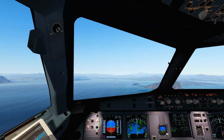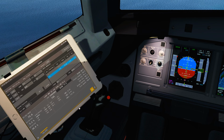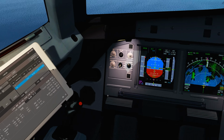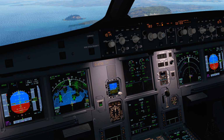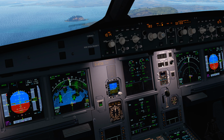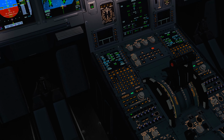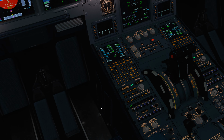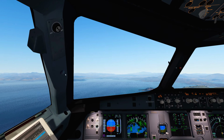Let's also set the auto brakes to a minimum. And then I can brake them at the rudder pedals. Turn them off if needed. So auto brakes, minimum. Speed brakes, armed. So still 10.8 miles to run.